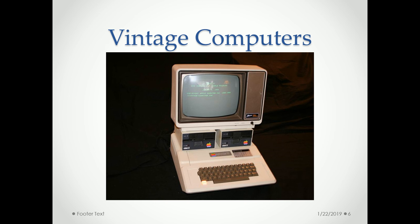The fourth one is vintage computers. Now, when I mean vintage computers, I don't mean the old clunkers of the 90s. I mean the earlier ones. Anything before the IBM PC started to take over, which is about 1984 and earlier. And specifically, if I can get them in the 70s, those do great.